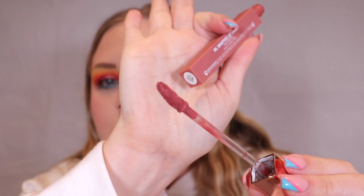But I love this because it is a liquid lipstick. The wand is a little bit messy because I've been using it, but the formula of it, it's so whipped and moussey. It's not a drying liquid lipstick. It does dry down, but not in a really matte drying way. It just sets down really nicely.